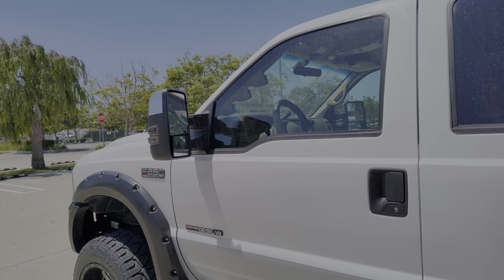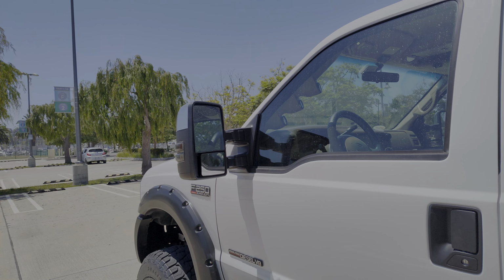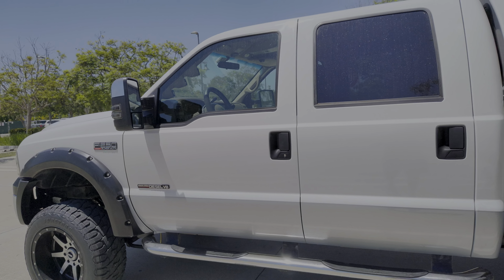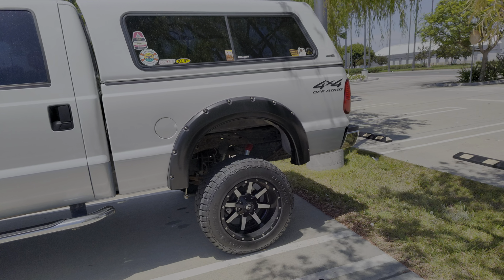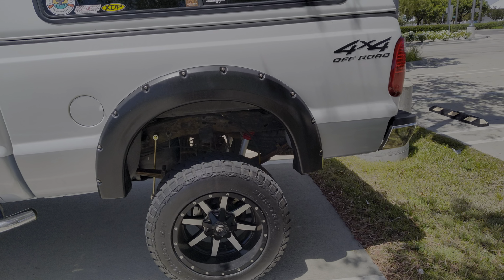We have 2008 and up paddle mirrors, which if you know these, you know that the mirrors on them from the factory were not great. The 2008 was a huge improvement.